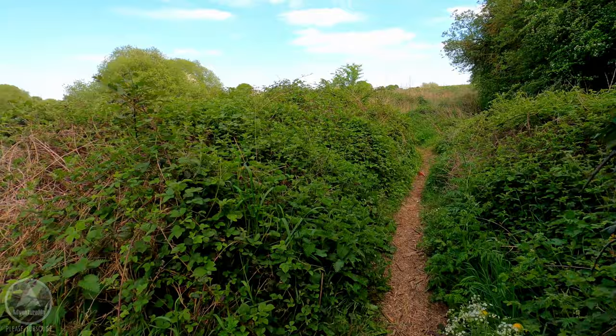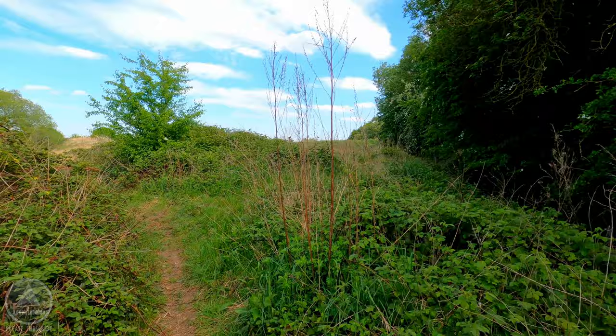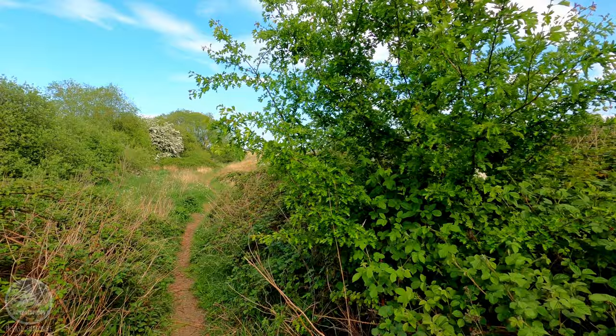Right, so I thought that was actually better than what I was thinking. I actually thought it was going to be some kind of a cast iron viaduct or a sort of a girder bridge, but it wasn't. It's a nice, beautiful stone bridge. It's actually better than what I thought. So what I'm going to do is continue even further down the line. Hopefully we're going to find some more things like that.